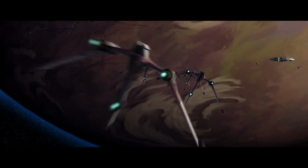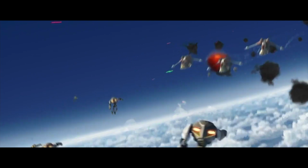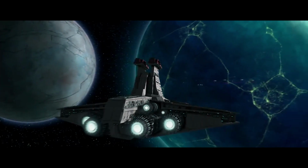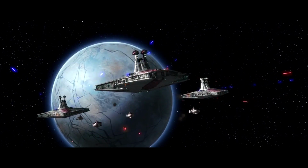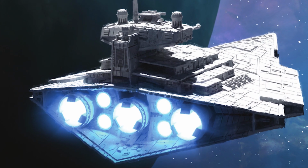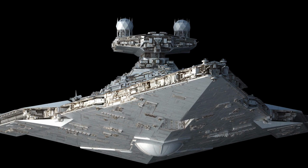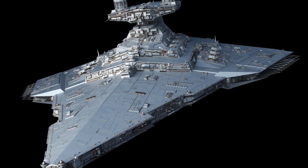The Republic Army by this point had fully embraced the idea of using Star Destroyers as forward operating bases for all of their battles. The Venator-class Star Destroyer would serve the Republic well for the next few years. It wasn't until the end of the Clone Wars that they introduced a new design known as the Victory-class Star Destroyer. At 900 meters long, the Victory-class Star Destroyer design is immediately recognizable to any Imperial Navy sailor, as it would become the template for all future Imperial Star Destroyers.